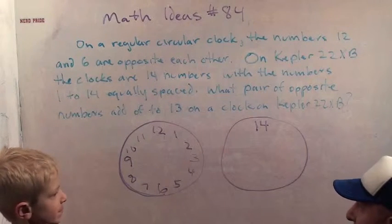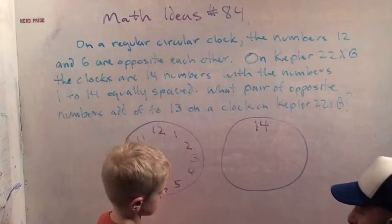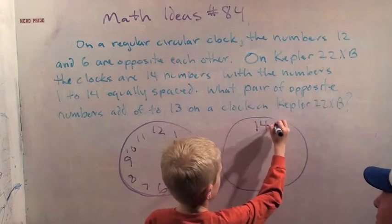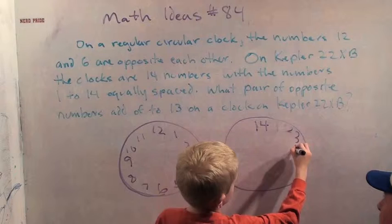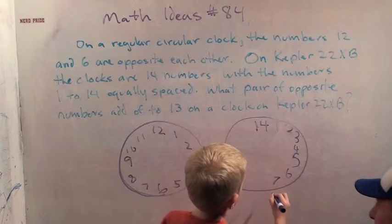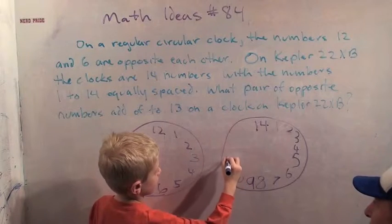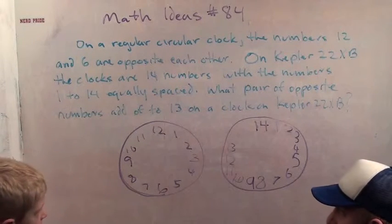We have to write the numbers. What do we start at? What's the smallest number? 1. And that's going to go right here, right? Now the tricky thing is they have to be equally spaced. But just for now, don't worry about equally spacing. Just write the number 1 all the way to 14. 1, 2, 3, 4, 5, 6, 7, 8, 9, 10, 11, 12, 13, 14. Okay, so we didn't quite get evenly spaced, but that's okay.